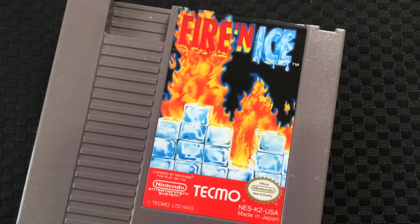We can move on to a puzzle game. This one's a little bit more uncommon. This one's called Fire and Ice, which also sounds like a heavy metal album cover.